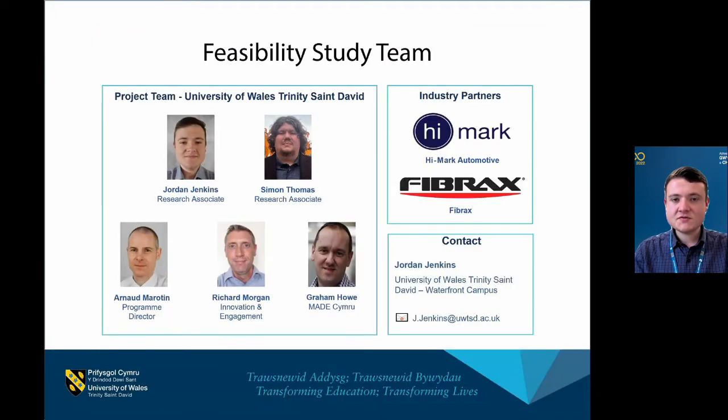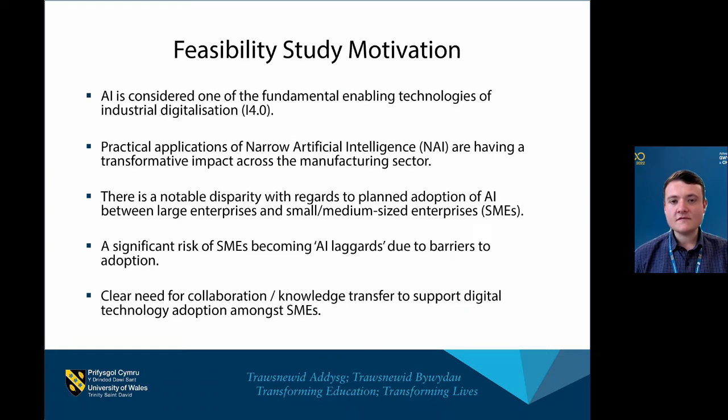So to quickly introduce you to the study team, I was joined by a fellow research associate, Simon Thomas. Simon has a background in applied computing and specifically networking and cybersecurity. We also had inputs from Dr. Arno Maritin, who has a background in numerical methods, from Richard Morgan, the head of innovation and engagement, and Graham Howe, the head of the Made Cymru programme. So as well as our core team at the university, we were joined by contacts from our industrial partners at Highmark Automotive and Fiberx.